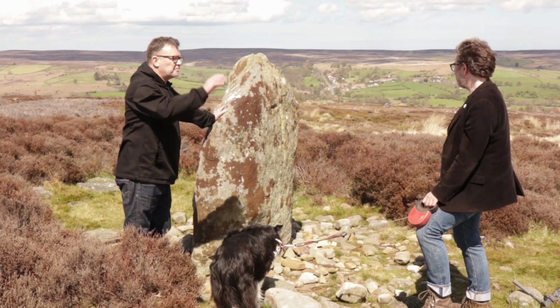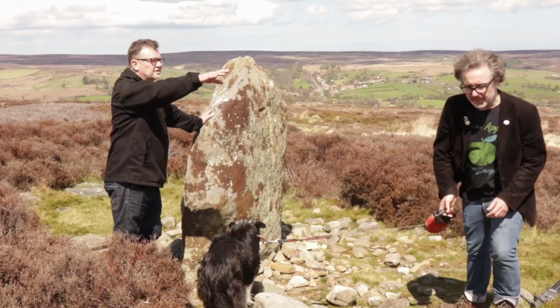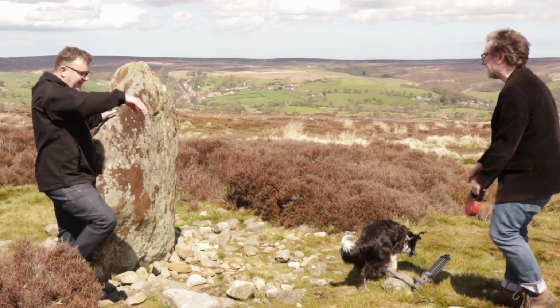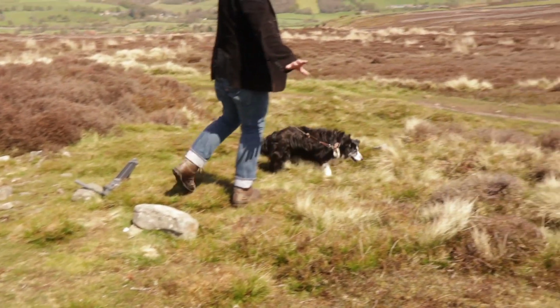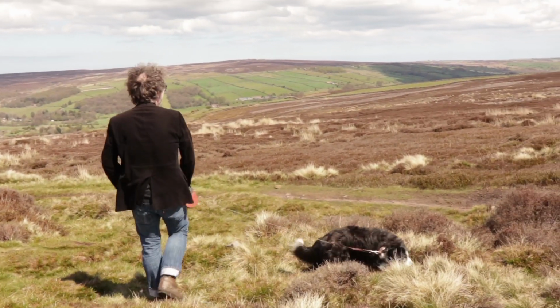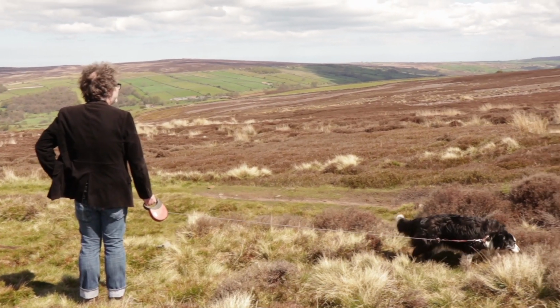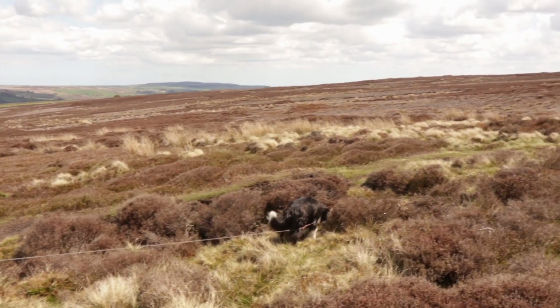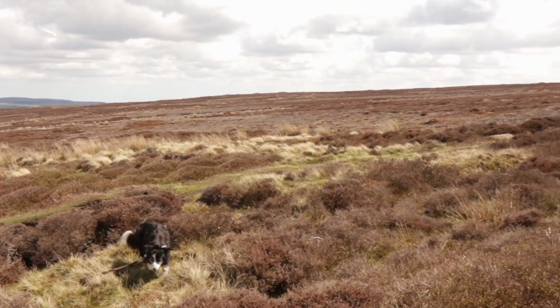We don't know. Behind you, you've got hundreds of tiny cairns. There's one. They're difficult to see, but once you walk amongst them, you start getting your eye in, you'll pick them up everywhere. Small standing stones, little alignments of stones, and tons of cairns.